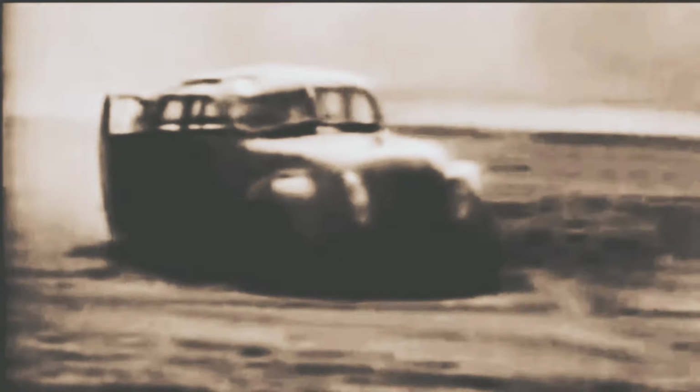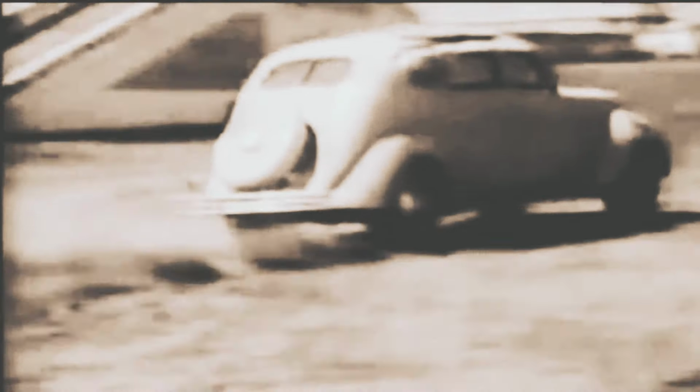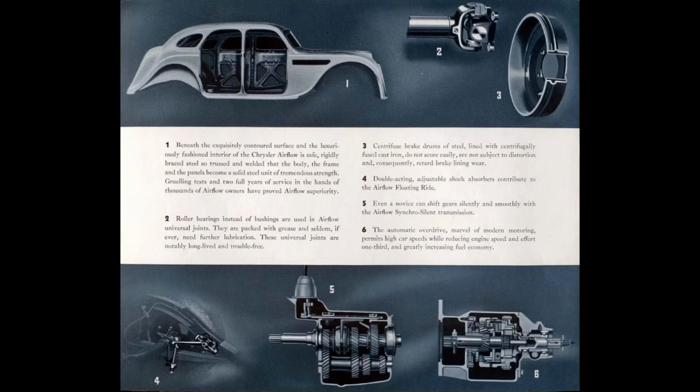Chrysler would take the Airflow to Utah, out there at the Salt Flats, running the flying mile at 95.7 miles per hour, averaging 90 miles per hour for 500 miles, and also they drove 24 miles at an average speed of 84.43 miles per hour. 1936 did see a bit of a facelift slash redesign, so let's compare.